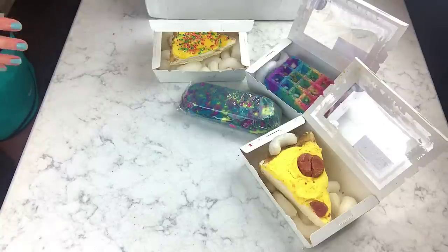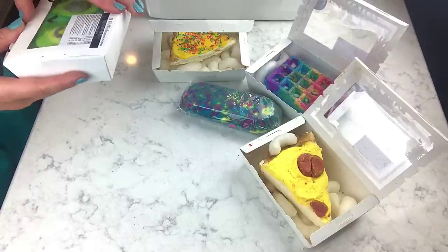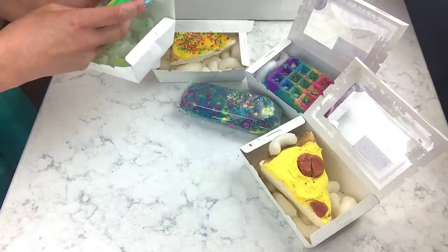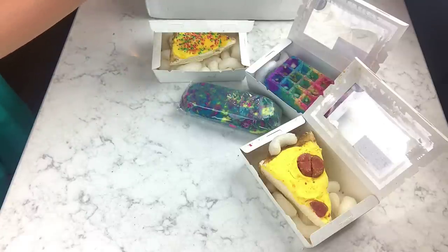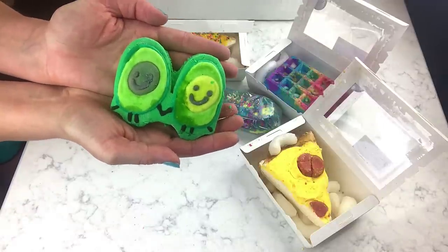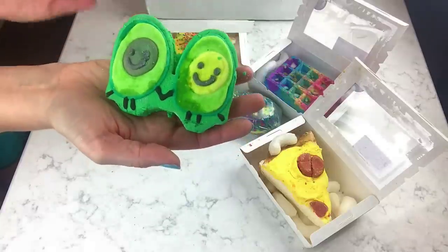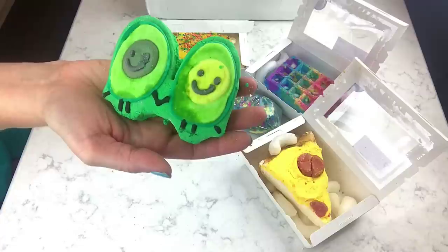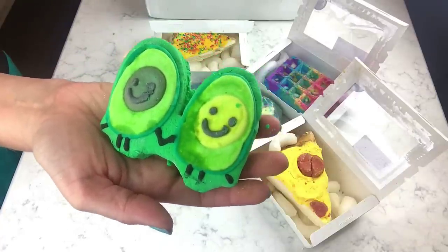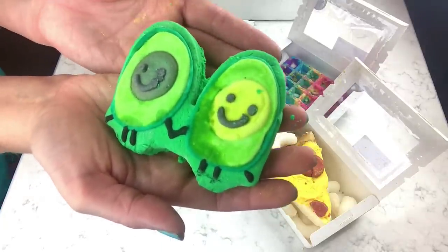Okay, so this is really cute too, and this is super original. I've never seen anything like this before. Okay, so this is called Let's Get Smashed. And I hope it didn't get smashed on the way here. This is a bubble bar. They're little avocados. How adorable. Okay, it says it's a really earthy scent. And it is scented in kale with citrus and mint leaves. And I could not get these.